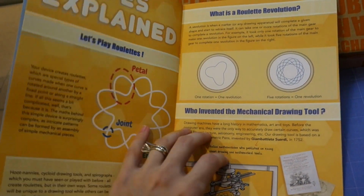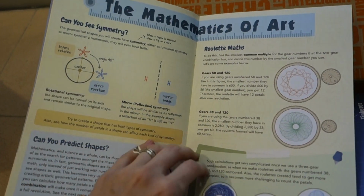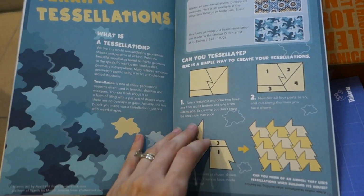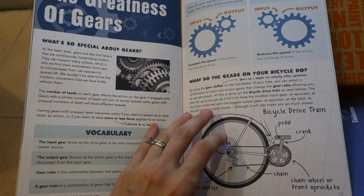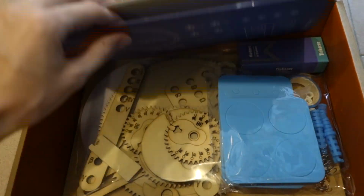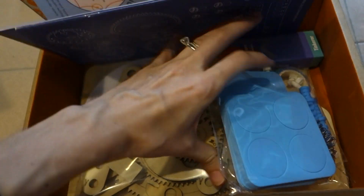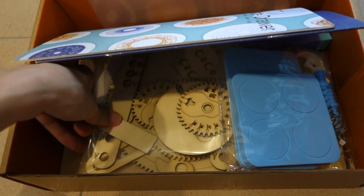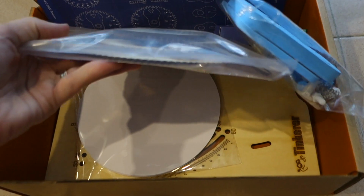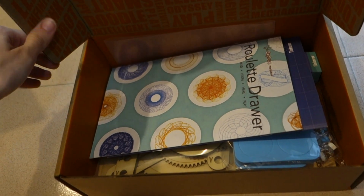So she's going to get to build it, and they're making a connection between math and art: symmetry, shape prediction, learning some vocab here. I would say it's kind of advanced here. Oh, and getting to learn about gears themselves. So there's some real actual kind of learning applications, not just the fun project, which looks like it's got quite a few pieces and it's going to take some building. But then we'll get to experience the little drawing thing. It looks like it comes with some circle paper as well. I'm sure you can also just put in any paper. And that's the bigger kids' Tinkerer box.